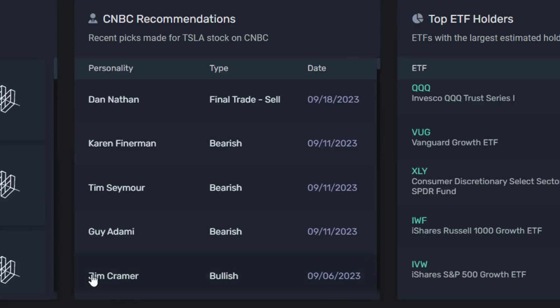Now, lastly, before we take a look at the price action for Tesla, I want to highlight some alternative data over here, as I always find alternative data very interesting. We've seen that a lot of the CNBC recommendations have recently been bearish for Tesla, just as I've been bearish for Tesla in the short term. But we saw that Jim Cramer was actually bullish for Tesla on September 6th.